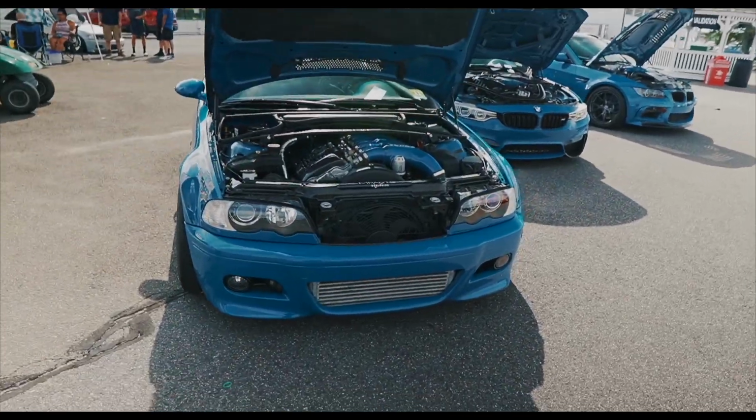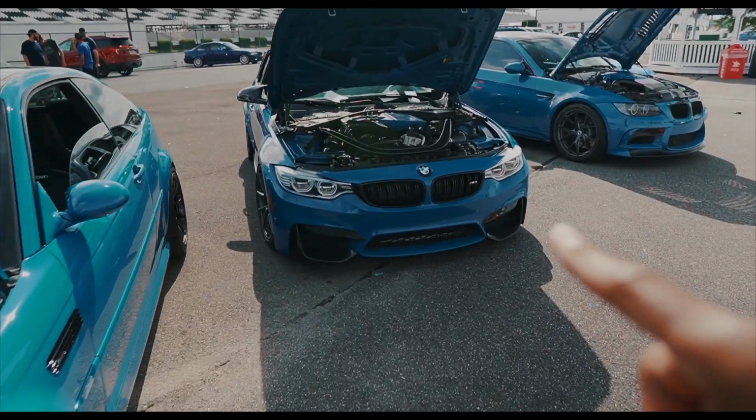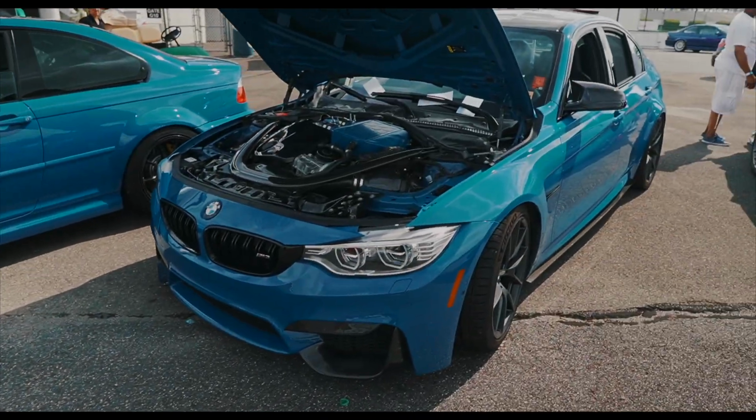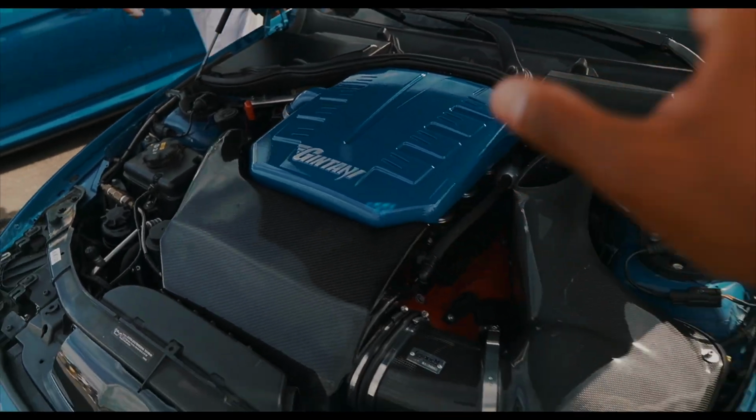All right, now this is what you call a sick trio. All Laguna Seca, E46, F80 and E92 all lined up. This is really sick, and they're all modified too. This one has the Gintani boosted supercharger kit.